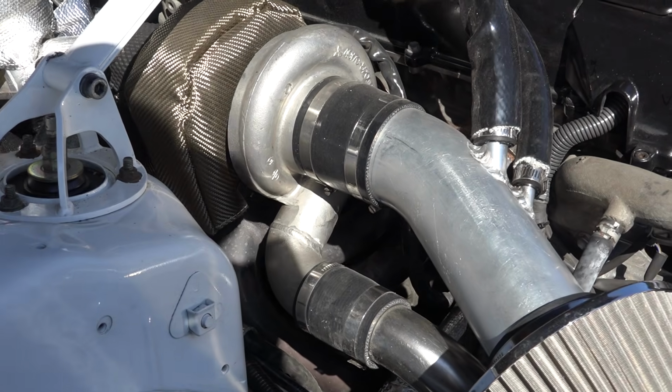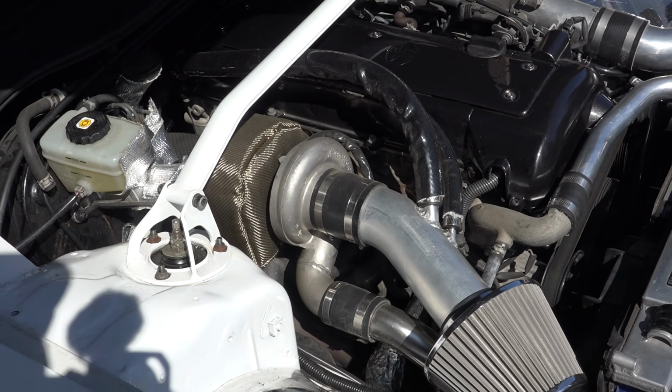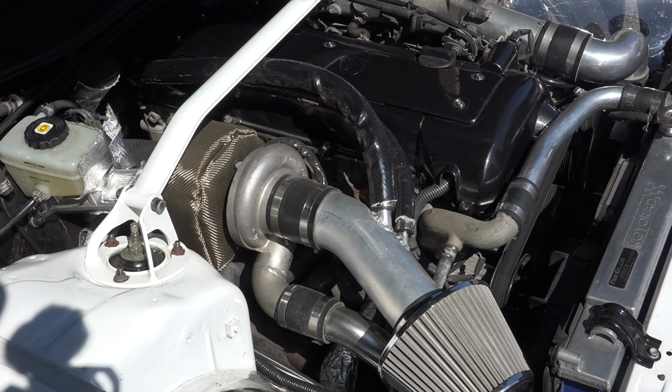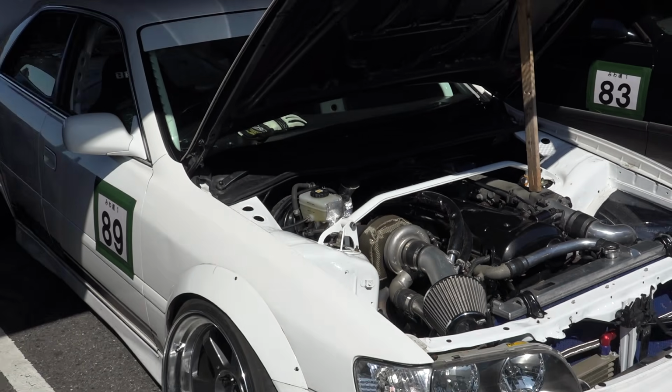TD06-20G, not the 25. So a little bit smaller than what you normally run. Usually on a 1JZ you'd put the 25. With this sort of car, it's probably enough.